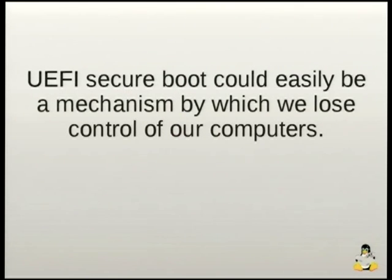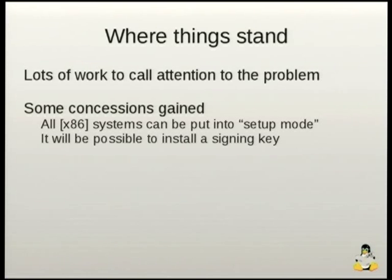There's been a lot of yelling about this, a lot of work to call attention to the problem. And as a result, we've gotten a couple of concessions at this point. One of which is that all x86 systems will have the ability to be put into what's called setup mode, where you can install your own key into the system. So you can not only boot Linux on the system, but you can actually boot it in trusted mode if you want to do so. You can make use of that feature.